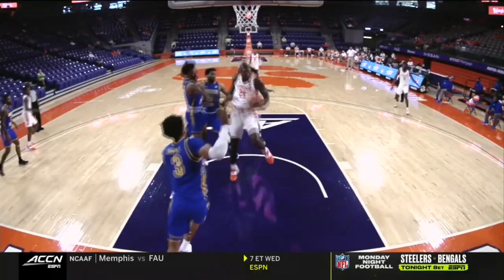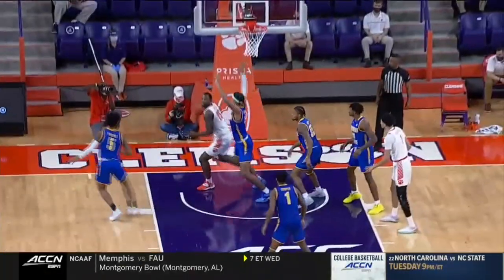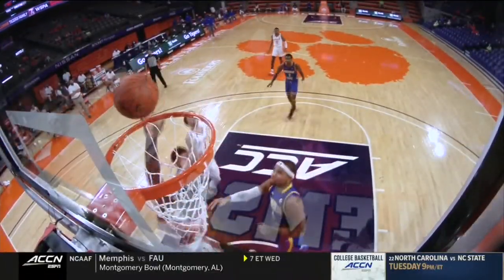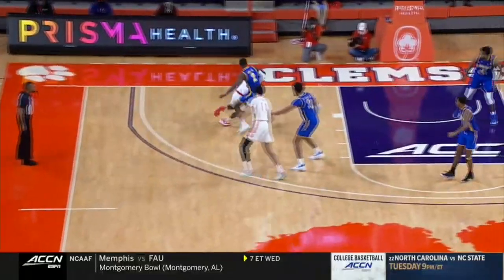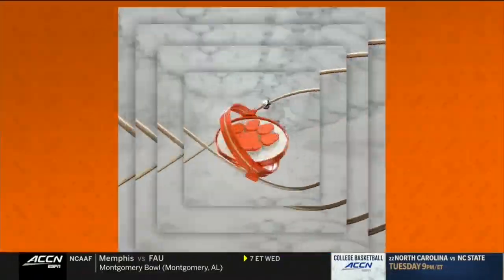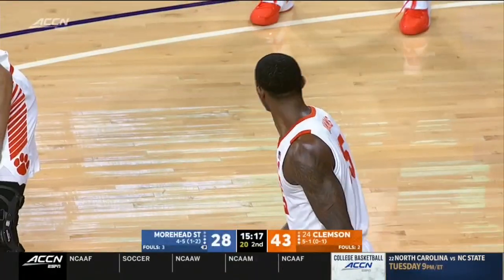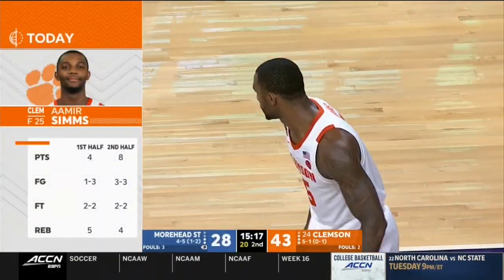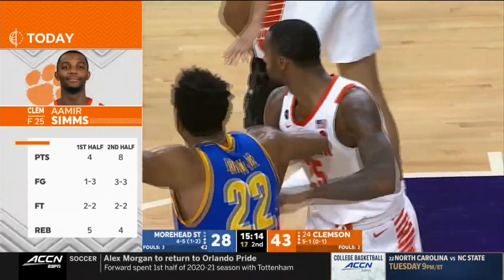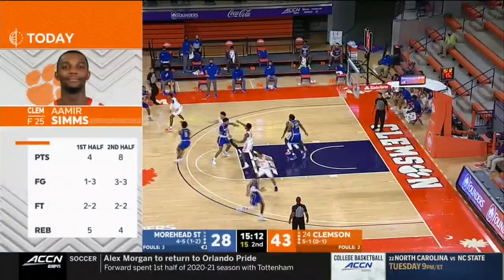It's face-up game, a low-post game. When he's not involved in the offense, he gets himself involved by attacking the offensive basket. Terrific at dump-offs and finishes. He's a really good passer. Doesn't have any assist in this game, but he moves the ball and he helps the Tigers run their offense. They play through him at the elbows and the high post, and at times in the low post. He can move the ball. He understands the game.